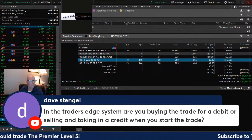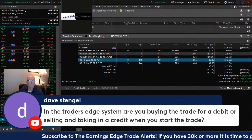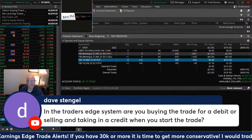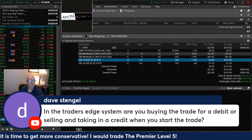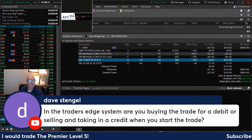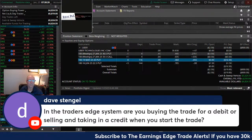Dave, in the Trader's Edge, Earnings Edge system, right? Are you buying the trade for a debit or selling and taking a credit? It's a debit trade. So we put it on as a debit, and we try to sell it for more than what the debit was. So it does have negative theta, but we try to mitigate that negative theta as much as possible by selling some short-term stuff.